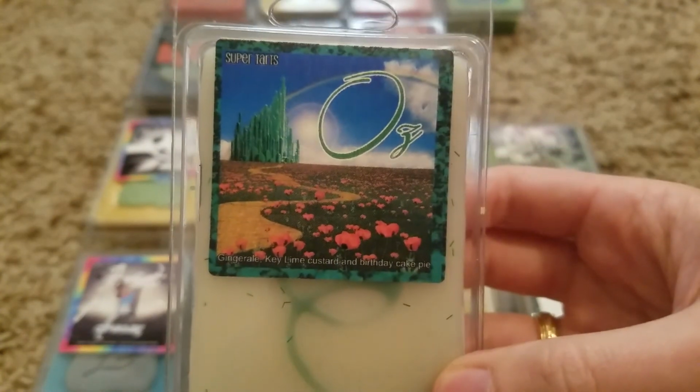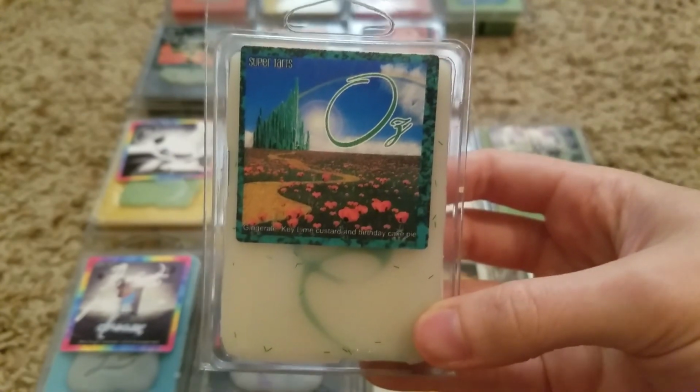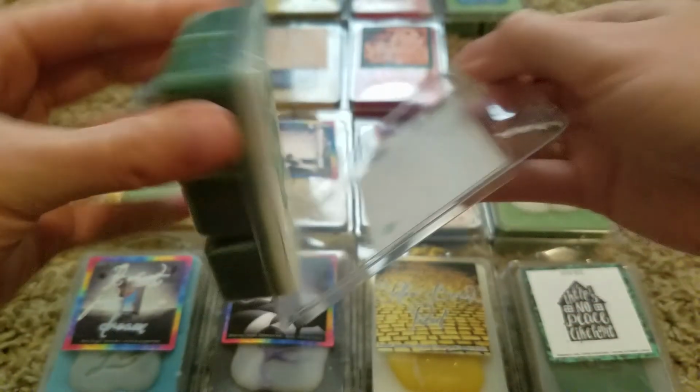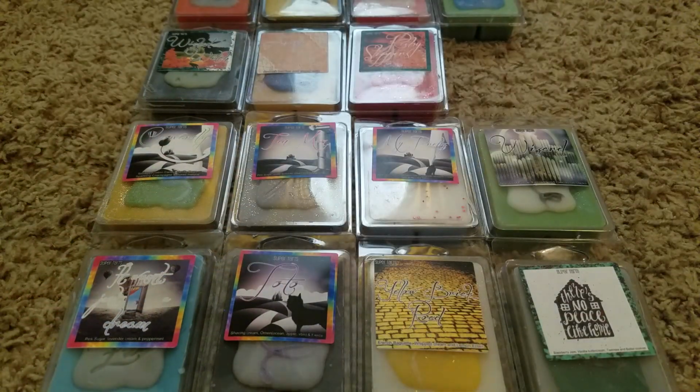The next one is Oz. This is one of my all-time favorites from the collection, and maybe out of any of the Super Tart scents that I've tried. This one is ginger ale, key lime custard, and birthday cake pie. This one is absolutely amazing. This one was such a surprise.